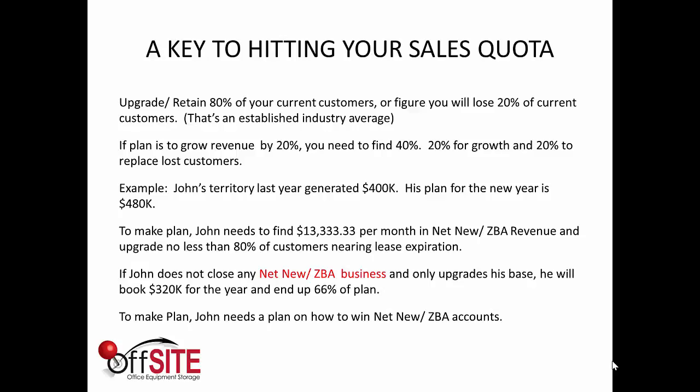This means if your plan is up 20% from last year, you will need to generate 40% more revenue this year to hit your number. In the example here, you can see how much revenue John needs to generate to hit plan. If John only upgrades his current customer base, he finishes at 66% of plan for the year. The top performing sales reps know that in order to make plan, they need to close net new business.